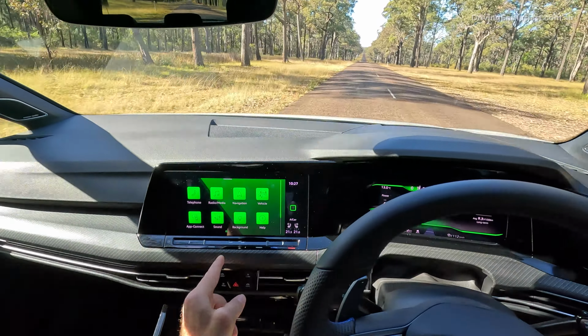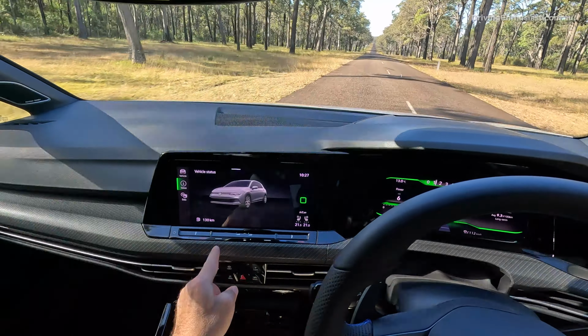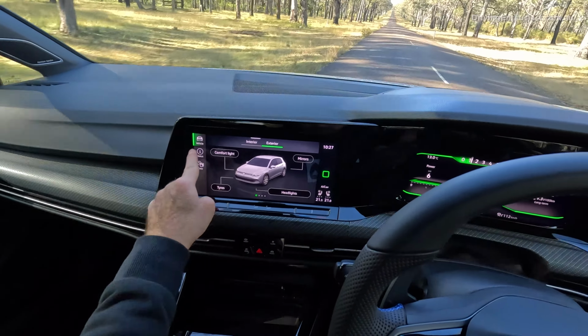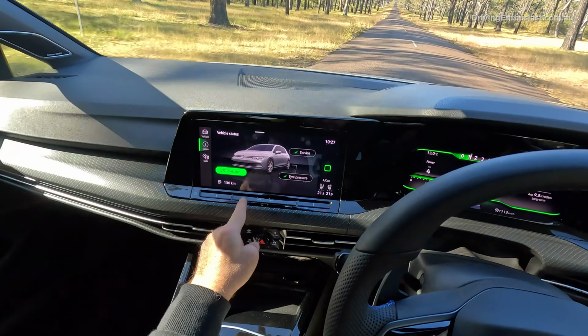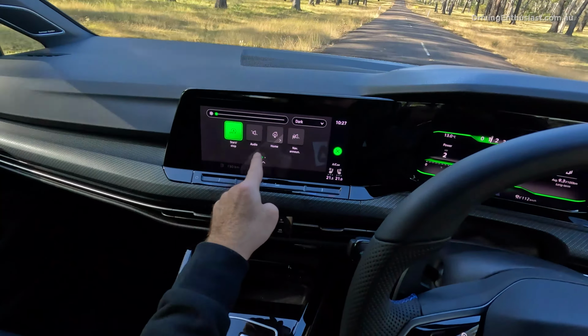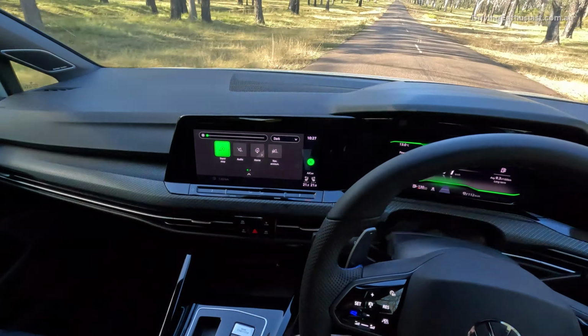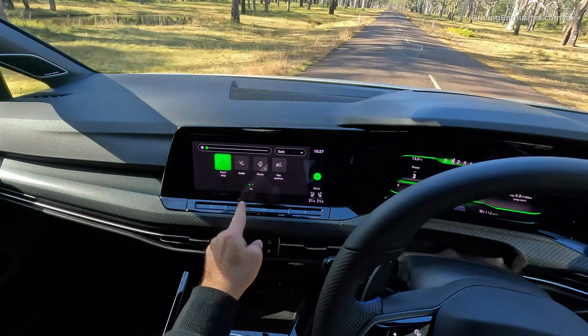So if you want to turn the stop start off, go into vehicle, and then you've got to make sure you've got it on status and not the vehicle setting. Then you can turn the stop start off. There is a drop down menu bar here. It's got it there as well. But again, it'd be nice just to have that as a separate button to turn that off.